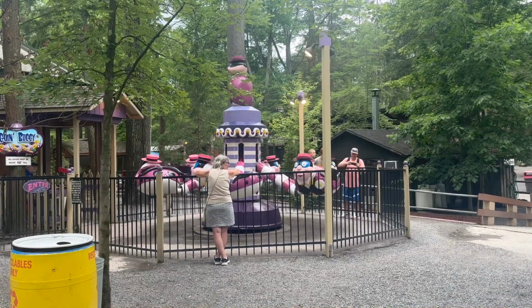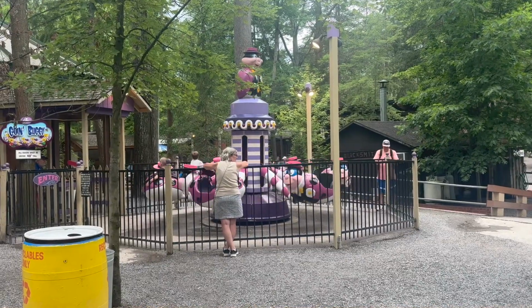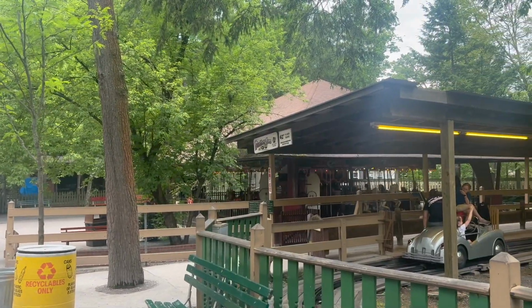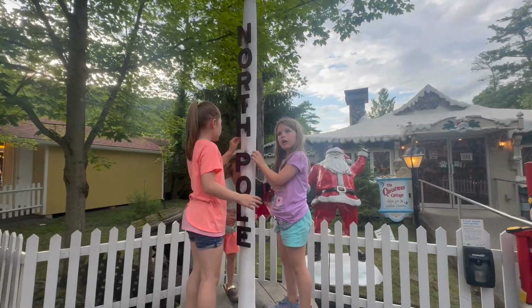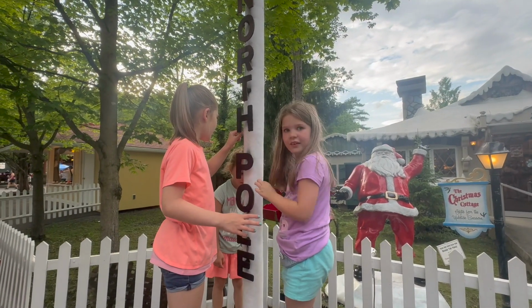Here's the going buggy right by the Panther cars too. Another cute little kids circular ride. There's also a kids carousel back in there on the other side of the Panther cars as well. We even found the North Pole. Does it feel warm?